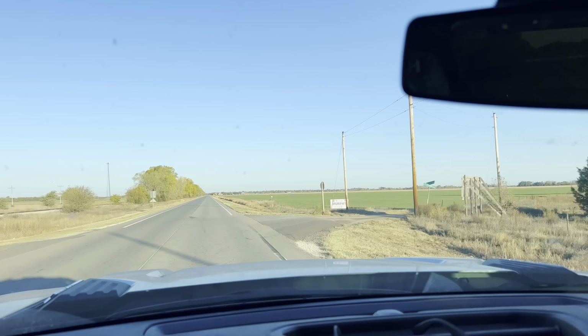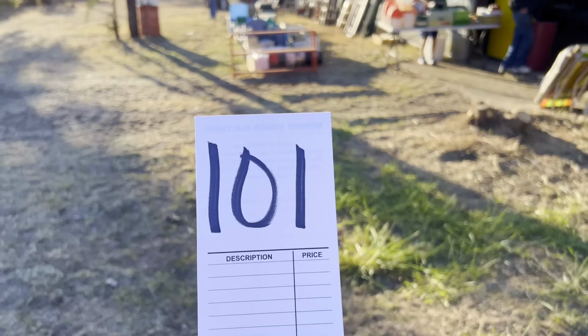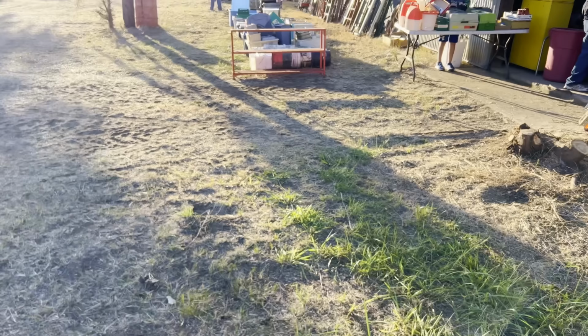I've actually known about these trucks. They've been there forever and a day. For years and years, they've been sitting there and they were never for sale, but I guess they're for sale now. Lucky number 101. Kind of cool little Stallion Twin 7.